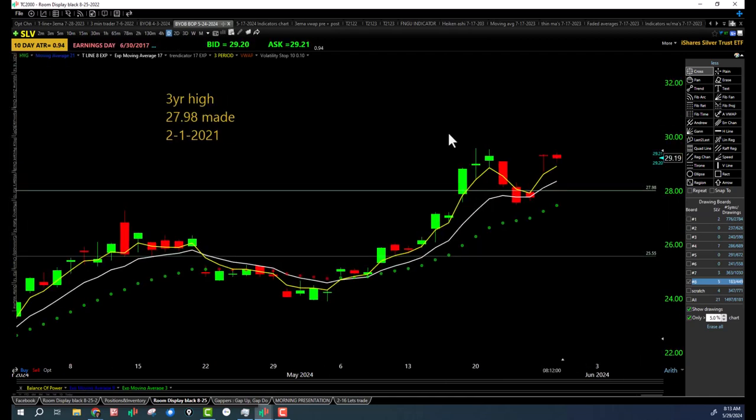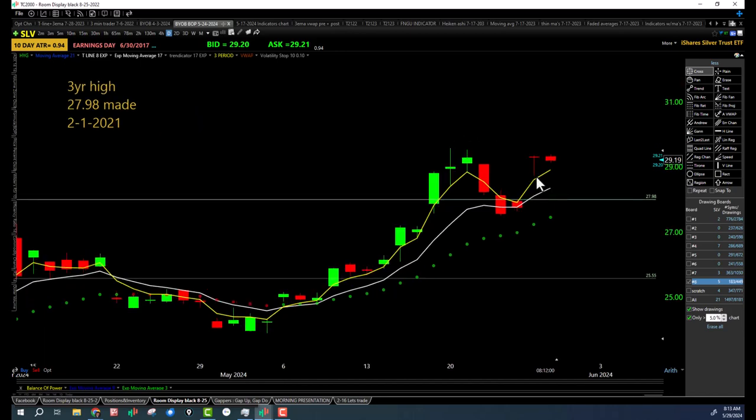SLV. SLV prints a higher low, higher high, closing over the bullish trap. Nice bottom tail there, okay? Closing up at that high. That's nice. Kind of shows they're leaning on this price up here. So there's silver with a higher low, higher high, closing over the bullish trap. Notice all 3 of them over the rising 17 EMA. So silver getting it done.